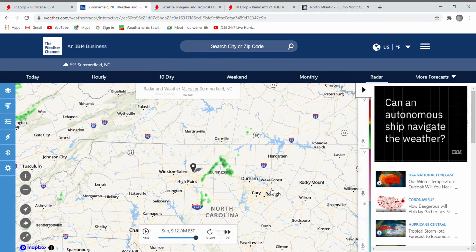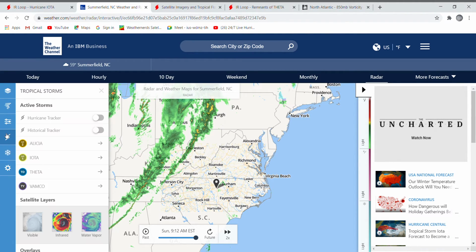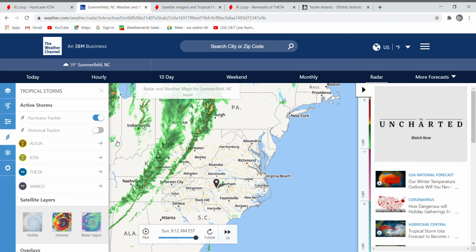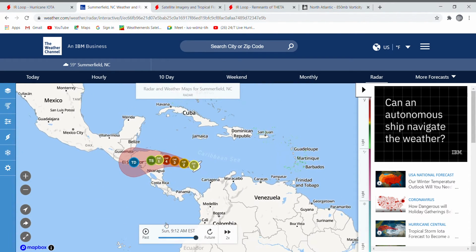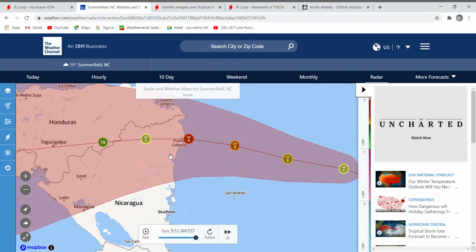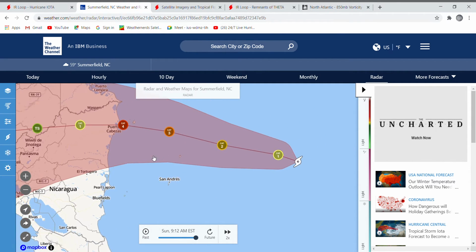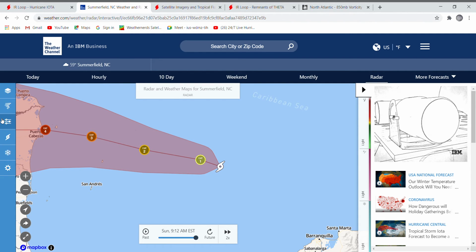And let's go ahead and check out the intensity. Cold front's about to hit us. Another one. So, hurricane tracker. Iota, it's still category 1 at 85 miles an hour, and it is strengthening very fast. It is making landfall in almost the same spot as Iota, and it is strengthening very fast.